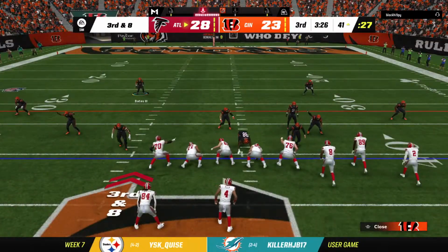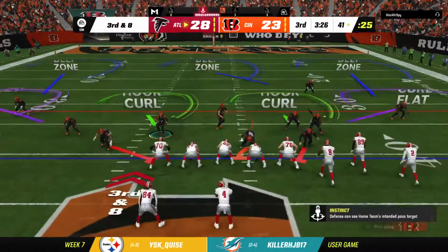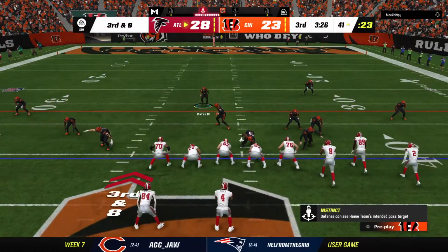Yeah, I like that one a lot because teams want to avoid that type of a player, but sometimes you just can't. He just knows where the ball is.